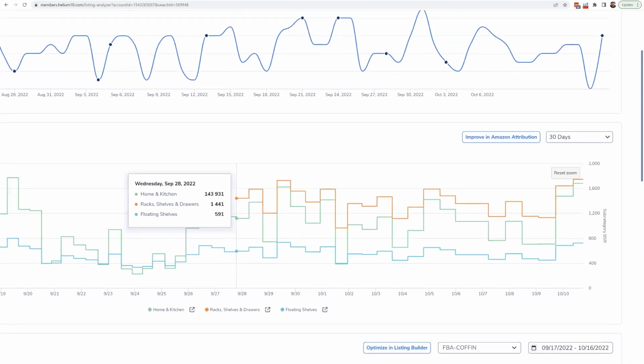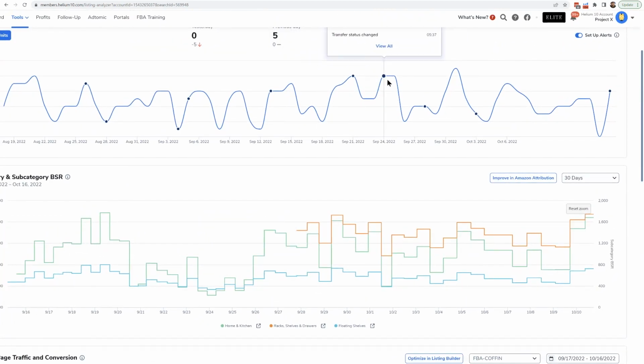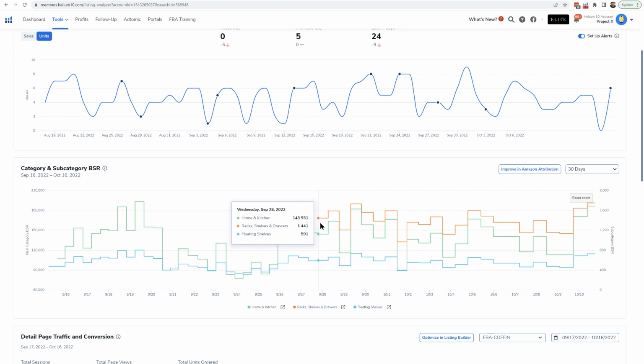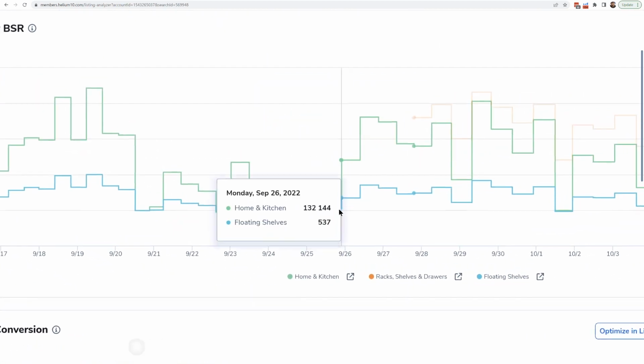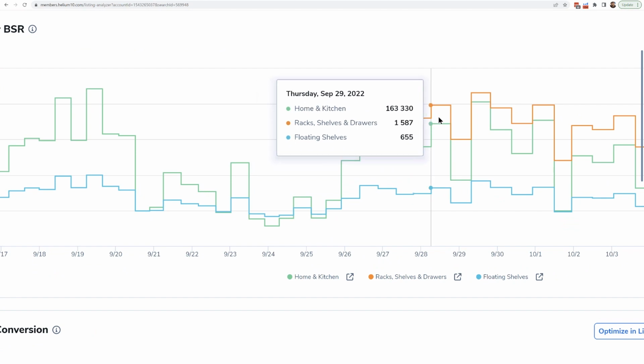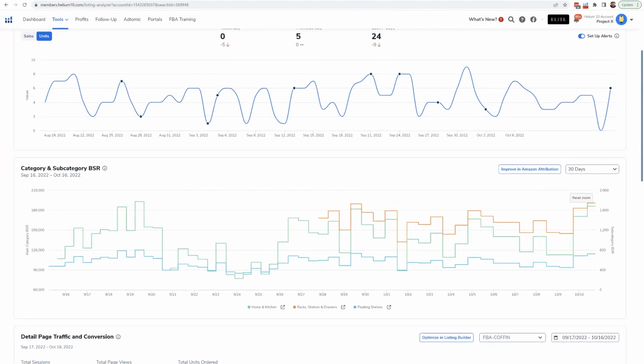Do you remember what I talked about in strategy number 1? We have the alerts thing. And if I look here at September 28th, what do you know? Product category changed. And sure enough, Helium-10 detected that there is a new subcategory where BSR is being tracked. And so now we have 3 BSR lines that we can track. So this is cool, guys. I think this is important.